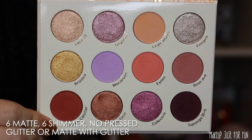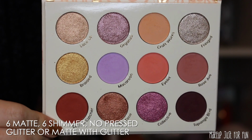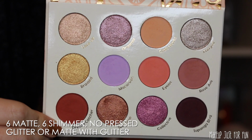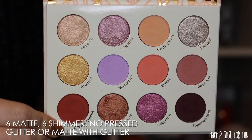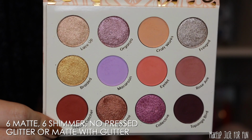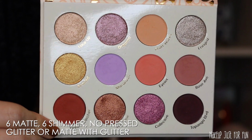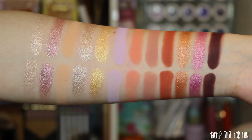I already know that people are going to say this is boring, that ColourPop is duping themselves, and that is totally fine if that's your opinion. Personally, I really, really like this color scheme. This is the type of thing I am looking for. It's half matte, half shimmer. There's no pressed glitters. There's no mattes with glitter. It's half colorful, it's half neutral.